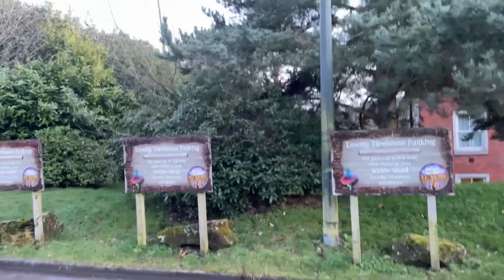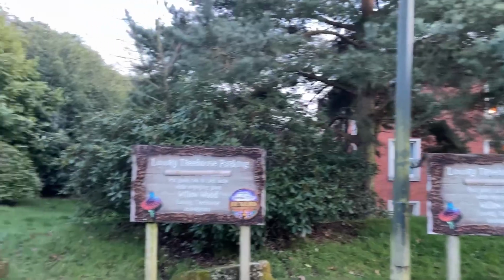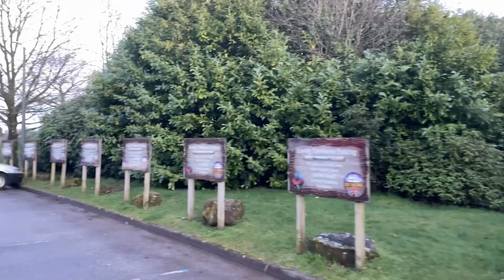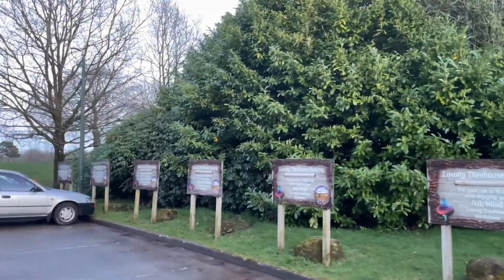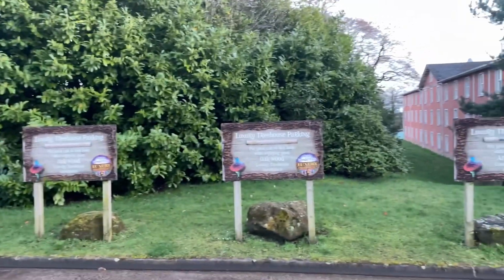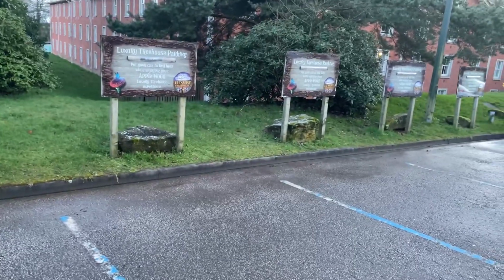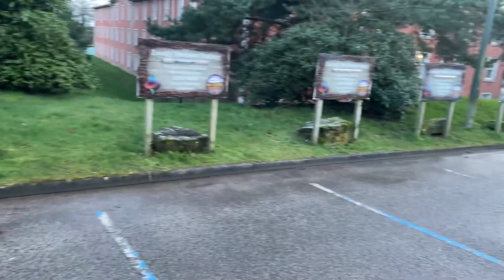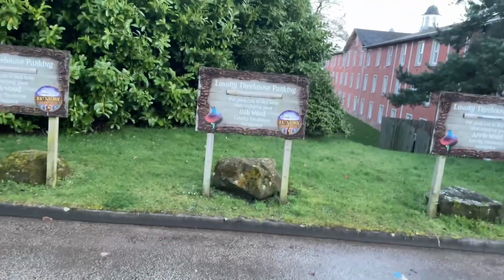So this is the parking. You can see here, this is Luxury Treehouse parking. This is the Willowwood parking. There's 2 spaces for Willowwood, 2 for Applewood, 2 for Oakwood, 4 for Chestnutwood and 4 for Silver Birch. So that's 4, 2, 2, 4, and that must be 4 for the other one, because there are only 5, I think. So 2 of them must be bigger than the other 3.